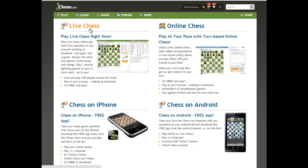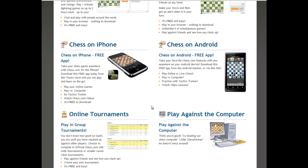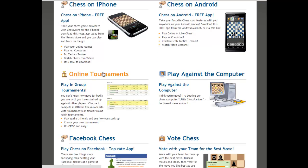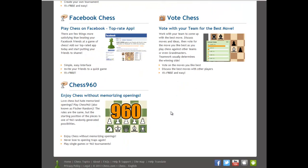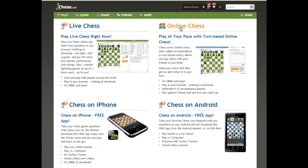So anyway, they have live chess, they have online chess. You can play chess on your iPhone or chess on your iPad. If you have an Android, you can download it there too. Chess tournaments, you can play chess against the computer. There's Facebook chess, Vote chess, and Chess 960 is really cool too. That's where the chess pieces are basically scrambled to start the position, and it takes the opening basically out of the picture. So I'm going to be talking about these different features.